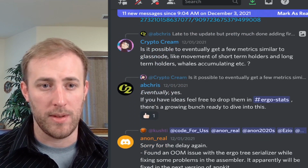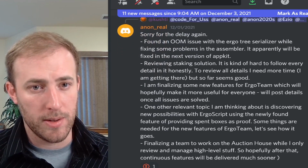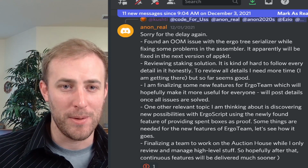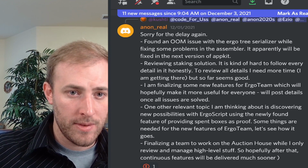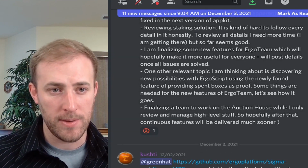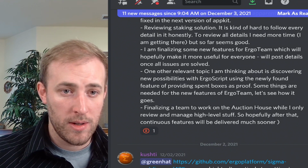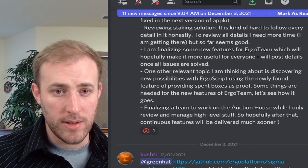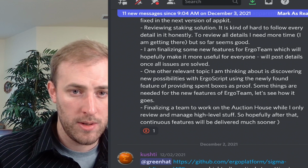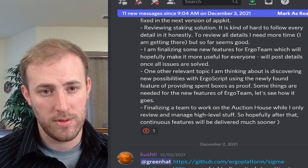All right, and we end with Unreal. Looks like he's working with the ErgoTree serializer and reviewing the staking solution. It looks like he's also finalizing some new features into ErgoTeam, which make it more useful for everyone. That's wonderful. And he's thinking about doing some research on discovering new possibilities with Ergoscript, using the newly found feature of providing spent boxes as proof. That's interesting.